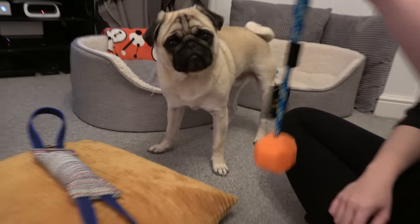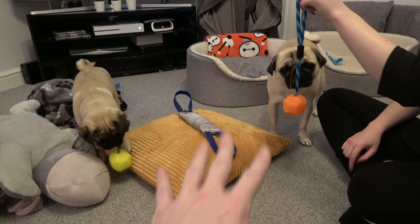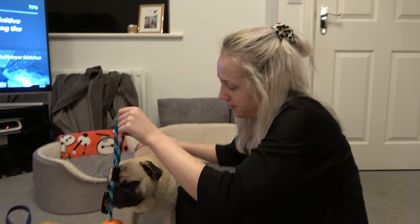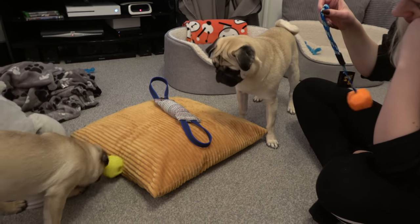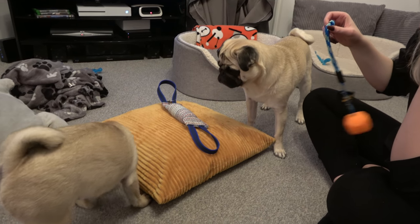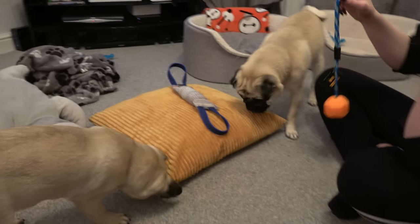Can I get you another water? Pugs are not really water animals at all. Pugs in general just don't like the water, do they? No, they're not. So Pablo swimming and being able to swim is quite a rare thing, I think. Because normal pugs don't go anywhere. He won't go anywhere near water, really.